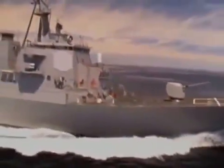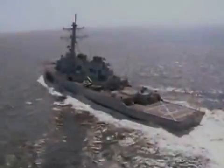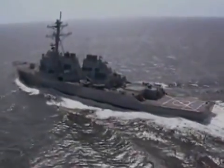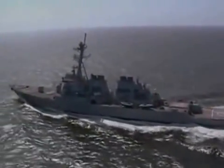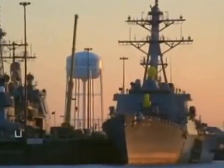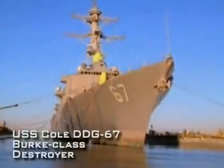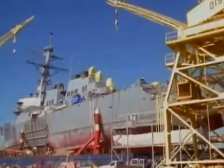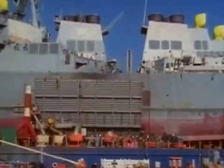Commissioned on July 4, 1991, the DDG-51 Arleigh Burke was the first ship in a new class of destroyers. Among the ships in this class is the DDG-67 USS Cole, which was brought to the world's attention in October of 2000 when it was attacked by terrorists and 17 sailors were killed.